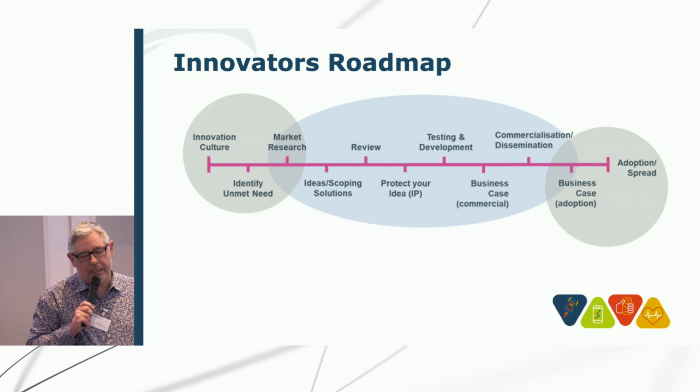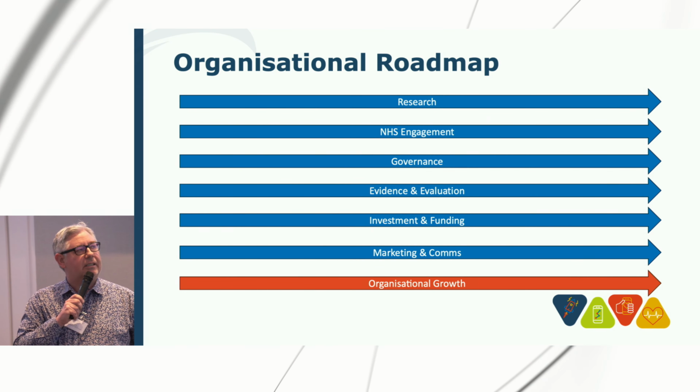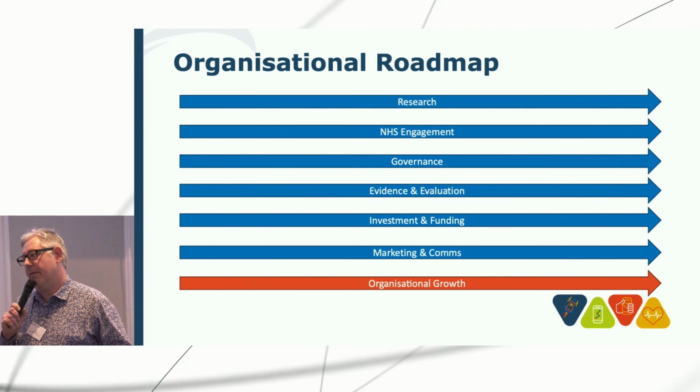So that's our programme. This is, on a page, in theory, the innovator's roadmap. You start off on the left-hand side, you've got an idea, you form it, you develop it, you move it forward, you provide evidence, and then eventually you get to the right-hand side of the screen. On a page it looks fairly straightforward. Actually, it's a lot more complex than that, and it's a lot more difficult. What you are doing is running multiple roadmaps at the same time. You're not just dealing with one thing, you're dealing with multiple things. That's why it's really difficult as an early stage entrepreneur. But if you identify these and put them on a roadmap, then it makes sense of it. And all these things are not static, they're constantly moving. So your research is moving forward, your engagement, your governance, your evidence and evaluation. And all this is contributing eventually to your organisational growth.